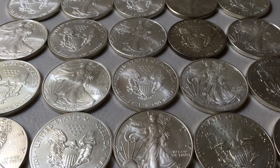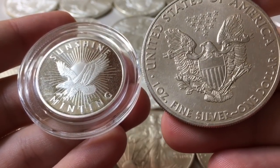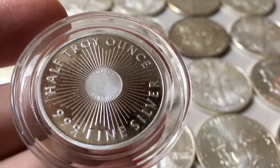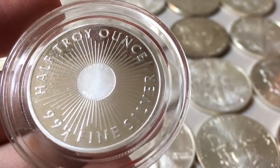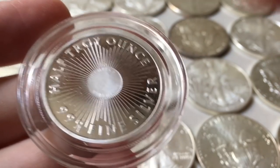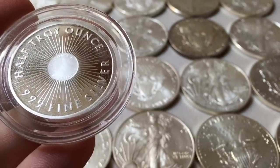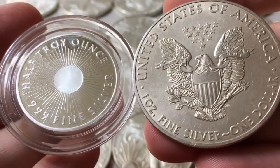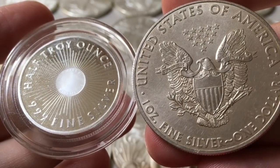But with the US Mint being somewhat affiliated with Sunshine Minting, it makes me wonder if something like this will be introduced to the 2021 American Silver Eagles. Mint mark SI. If you have the decoder lens, you just put it over top and it'll say the word valid on that blank circle in the middle. Proof of authenticity. So I wonder if that's what the Silver Eagle is going to have. Not this exactly, but something similar, so you can verify whether or not it's authentic.